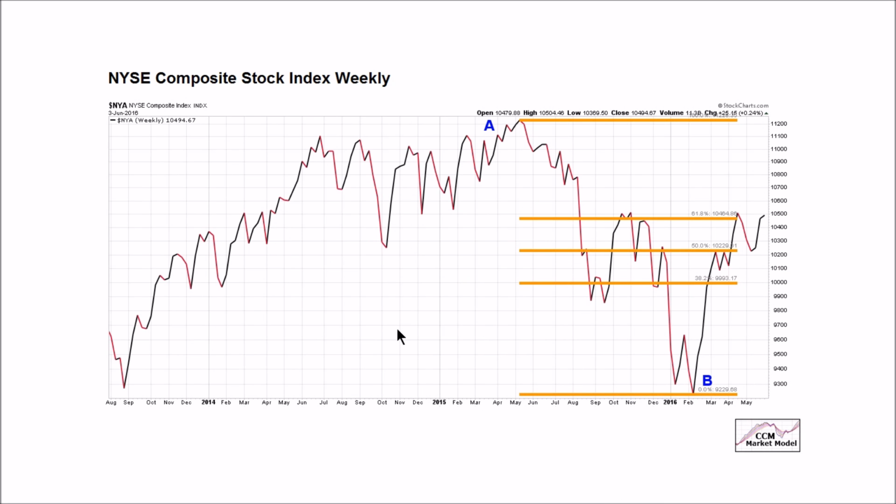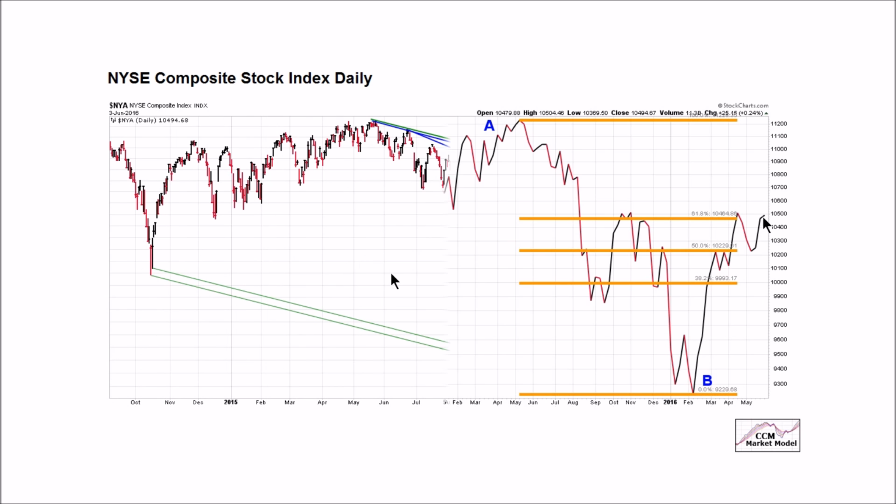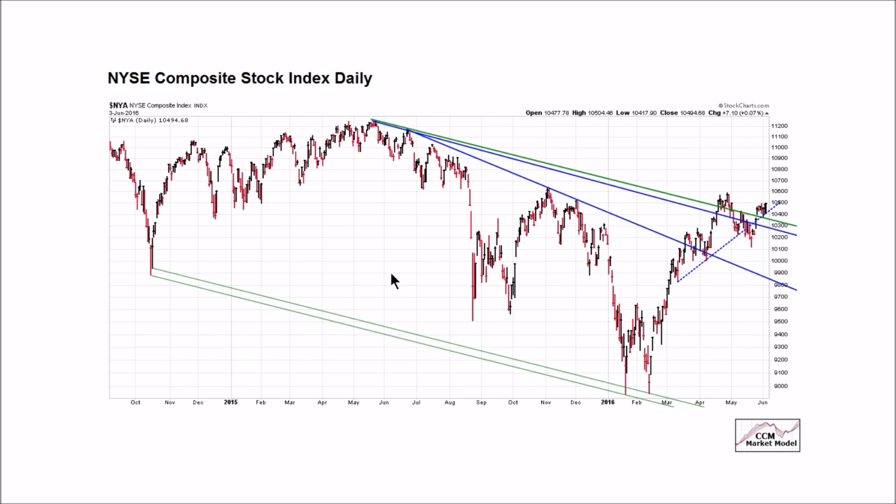In terms of the charts that we've been covering in recent weeks, not much has changed here. This is the NYSE weekly. We're still in that indecisive area. This is the 50% retracement. This is the 61.8%. This is the weekly close. Daily NYSE, a mixed bag. Indecisiveness here, this looks pretty good. We're above all of these lines. The negative thing is, right now, we're printing a lower high.